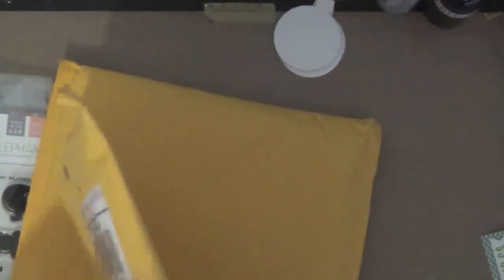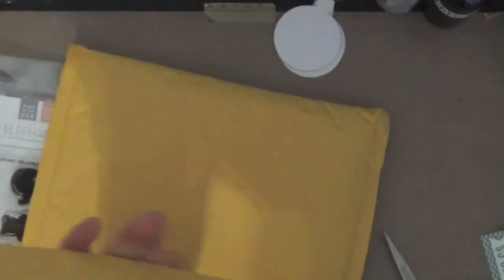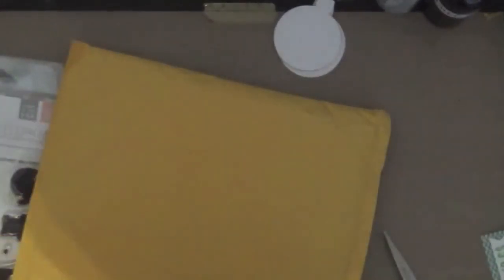I have some things that I picked out in the cart. Let's see. Okay, they're both from Simon Says. I love Simon Says Stamp. I order a lot of stuff from them. I love it because when something comes out, they have it. It might be sold out, but they have it. So these were the other things that I had ordered that were also out of stock and finally came in.